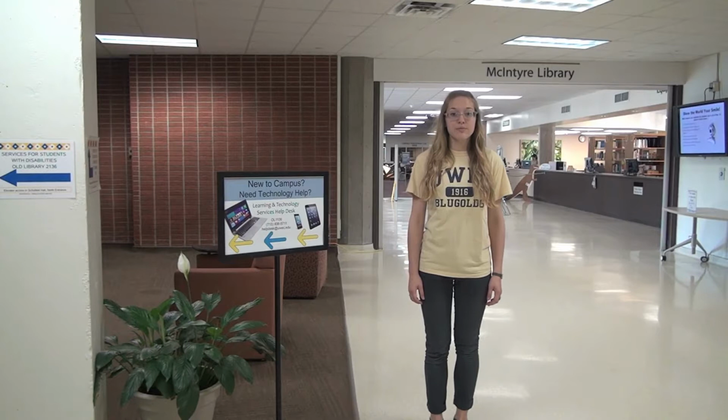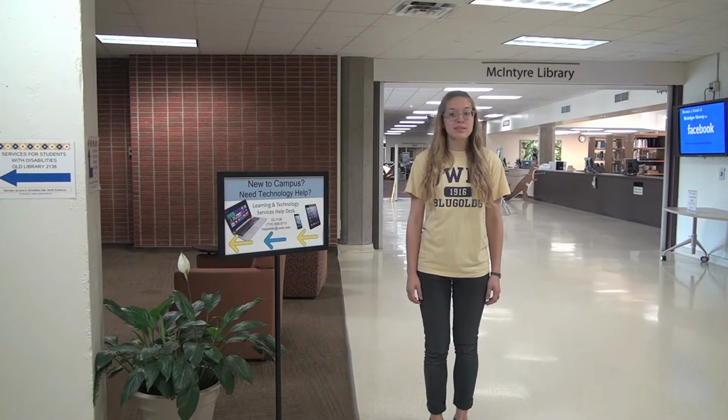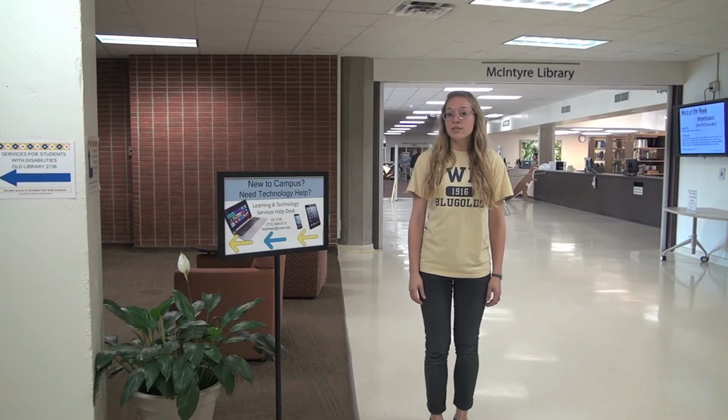This library is a lot bigger than the one I had back at home, and it probably is for you too. But actually, once you get here, you find that it's really easy to navigate. Right now, we're in the Grand Corridor on the first floor of the library. This is the library's 24-hour study area that can be accessed after the library hours with your blue gold ID. Just down the hall is also another 24-hour computer lab and the LTS help desk.